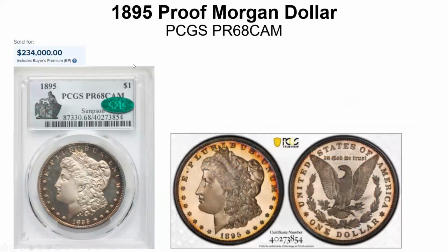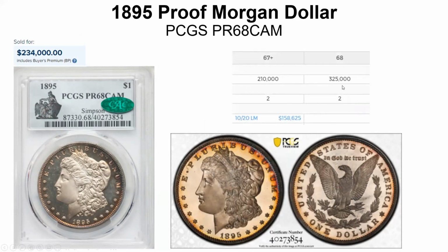And then the last mega coin to sell at the Heritage Auction was this Proof Morgan, Proof 68 Cameo. Again, a Bob Simpson coin. Amazing how much money this guy spent on coins. You could see it sold for $234,000, which there is one other coin in this grade, 2 total, and PCGS had a price guide value of $325,000, but none had ever sold according to PCGS, at least at a public auction.